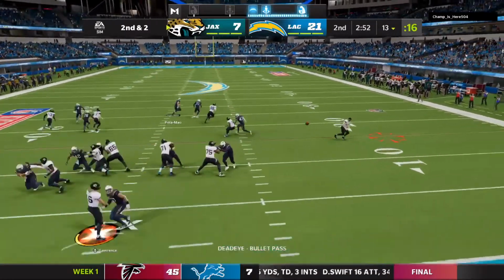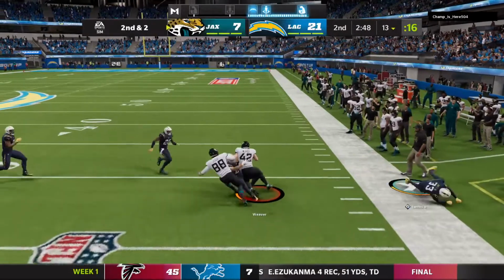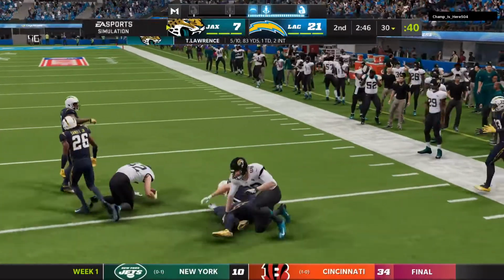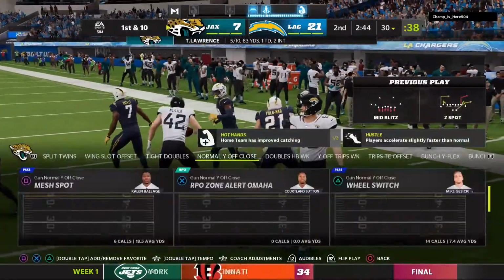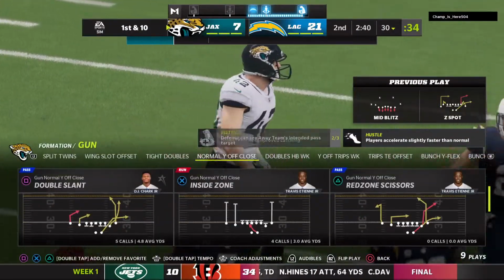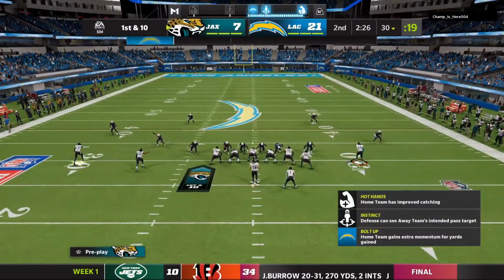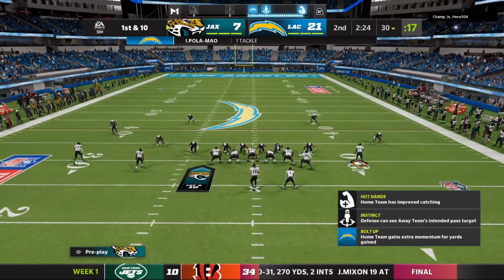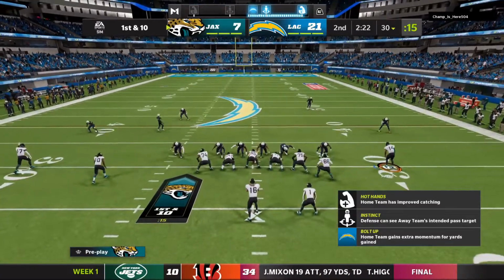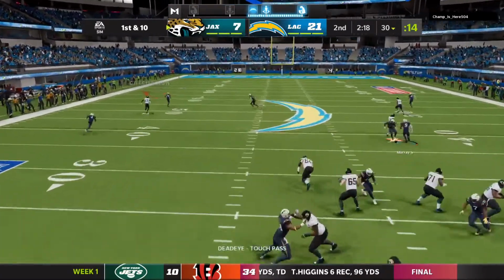Now Lawrence. He finds his man complete. That's Weaver. And he'll get this up to the 30-yard line. A big one there for the Jags. 18 yards, first down. Hold on a second. Was that the fullback? That was the fullback. Who says it's only the slot receivers who can catch the football and get big yardage after the catch? Really nice job there. Showing good hands and an ability to get upfield.